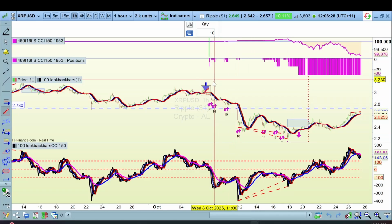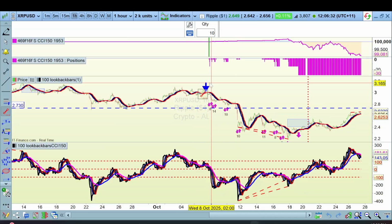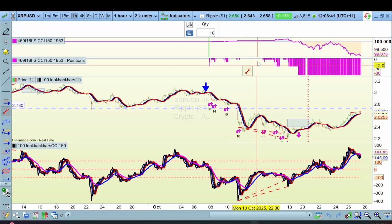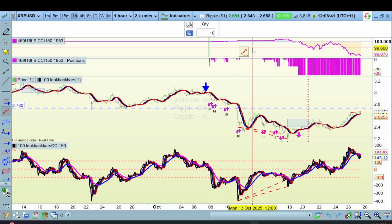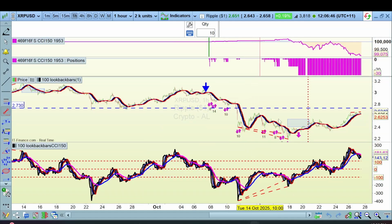And here's the short positions from more recently, where the price on the daily started turning down. You would have taken no short positions, but again, as soon as you started seeing the moving average range on both the price and the CCI turn up, you would have closed it out, and at that point there were no contracts open, and you're holding roughly about $73 in return.